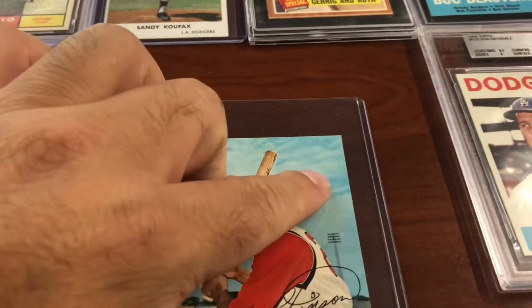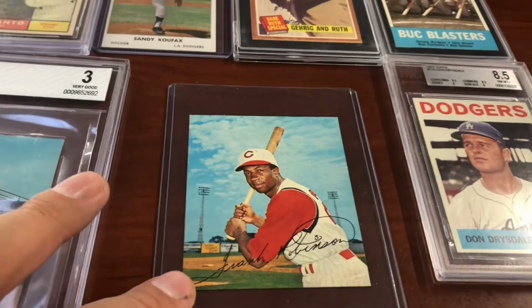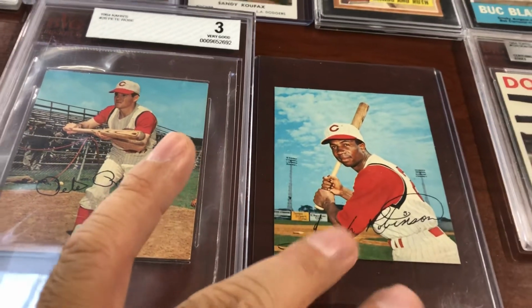It has a light surface crease up here. You can't see it because of the beautiful sky, but I don't care. I just want this slab. Same reason I want this one slab. Gorgeous cards, man.